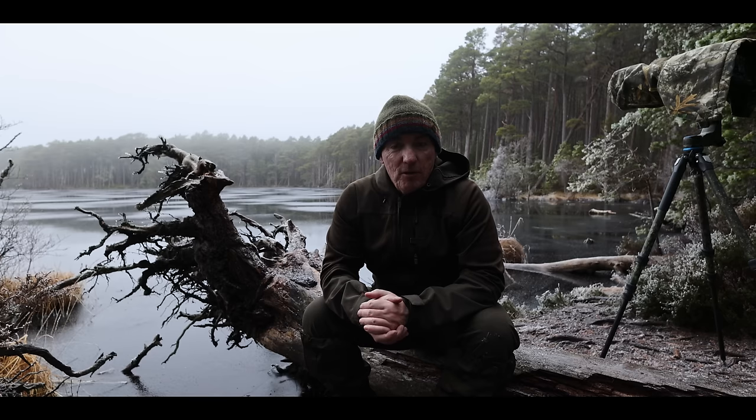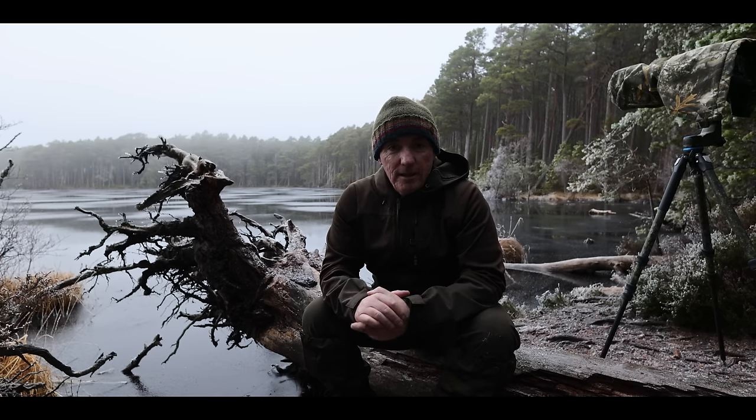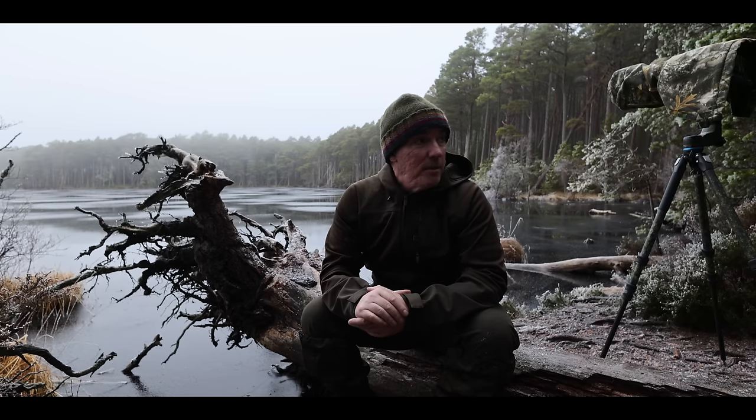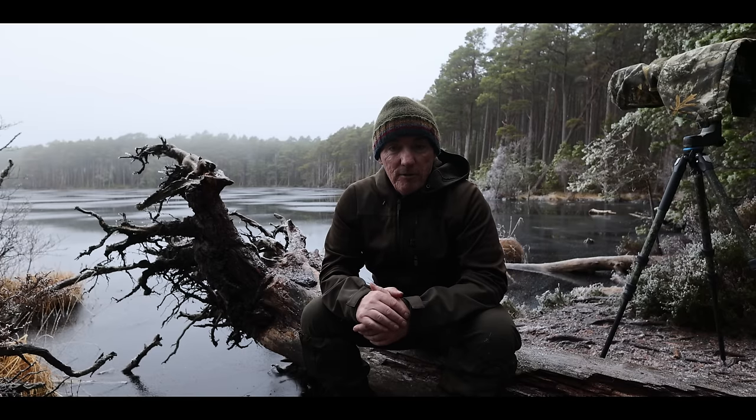So today I'm back out looking for the crested tit. I'm putting a full day into it today. Yesterday I did manage to capture the crested tit and do a bit of video, but it was very short, and the crested tits were quite high up in the tree. So today I'm looking to get some better pictures, and I'm hoping that the light will improve as the day goes on.